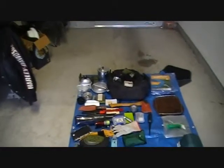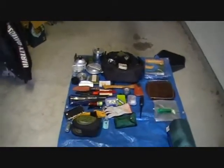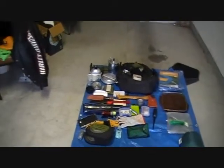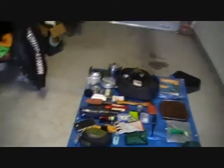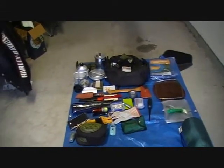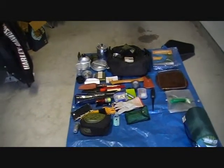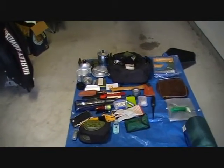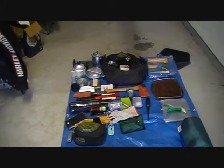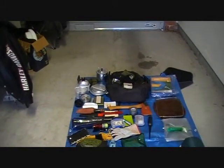Bear in mind that Australian conditions are different from other countries, so there's certain things that aren't necessary. Obviously I haven't been camping for a long time, so there's certain things that I will have forgotten to show. So yeah, alright, I'm going to set this camera up and I'll be back in a sec.